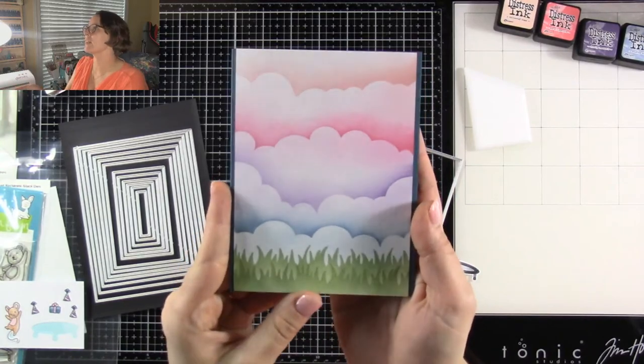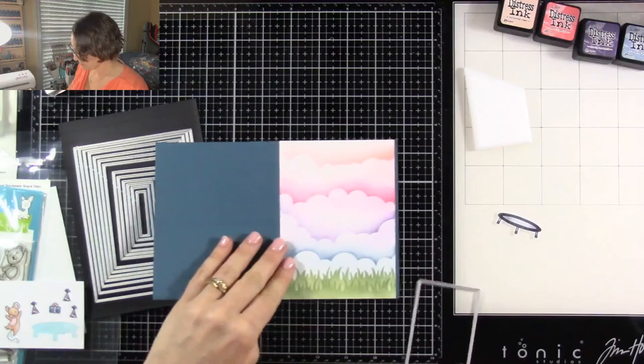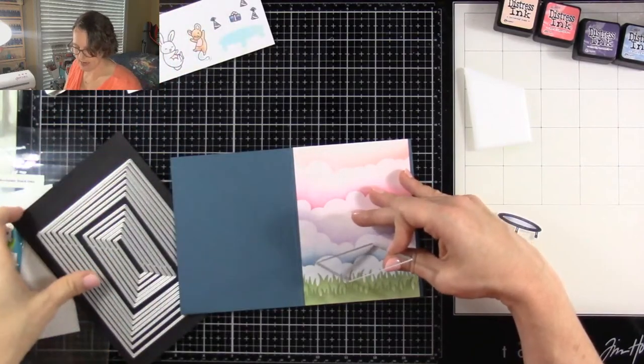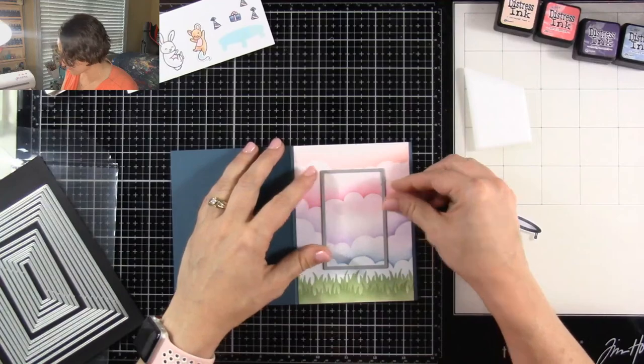So there's our background. That's our little scene. Now, the next thing I want to do is take this die. This die is called the Modern Embossed Rectangle Stacks die, so it's going to leave a little bit of an embossed border around the edge.